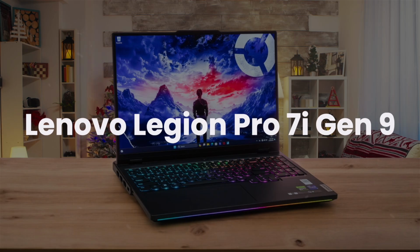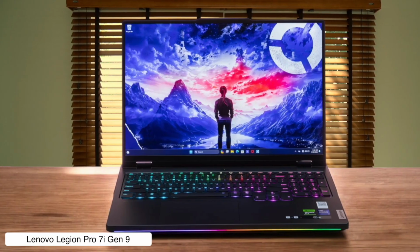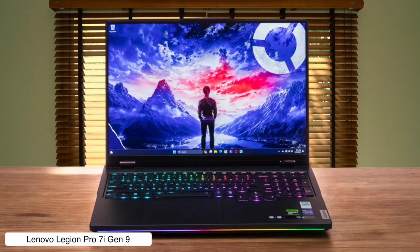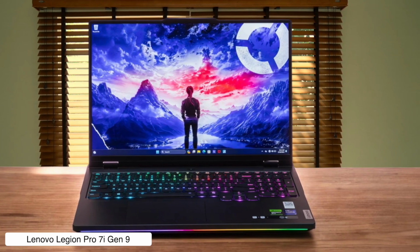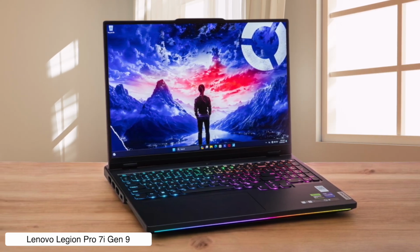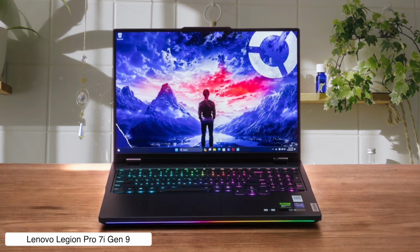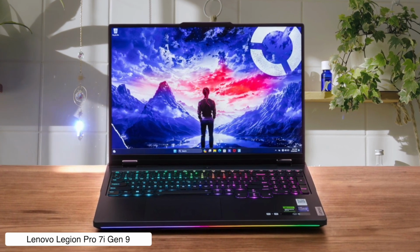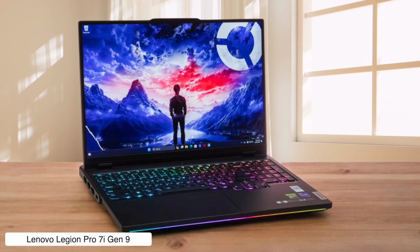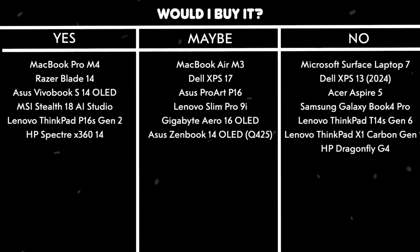Lenovo Legion Pro 7i Gen 9. Now, this is a proper powerhouse, rocking up to an RTX 4090 and Intel Core i9 14900HX. This thing will chew through your renders like a hungry hippo. The display is crazy good with 100% DCI-P3 coverage and 240 Hz refresh rate, though you might need a chiropractor after carrying this 6.17-pound beast around. The battery life is garbage. 40 minutes under load is pathetic, but damn, those render times make up for it. Would I buy it? Yes, if you're serious about Blender and don't mind being tethered to a wall socket.